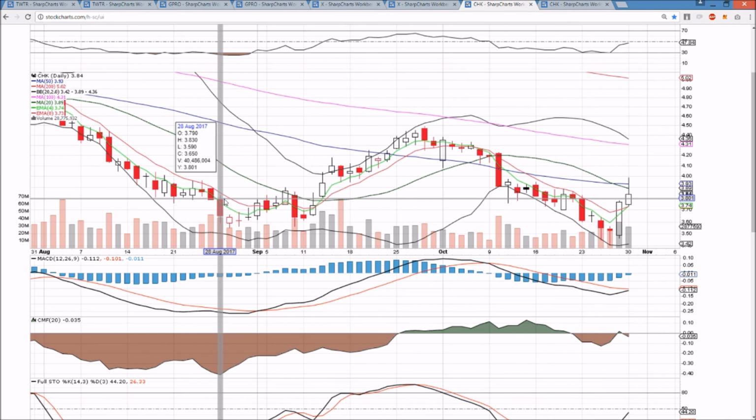Keeping an eye on GoPro as we head into earnings. Looking for Twitter and X healthy consolidation for a bullish entry.